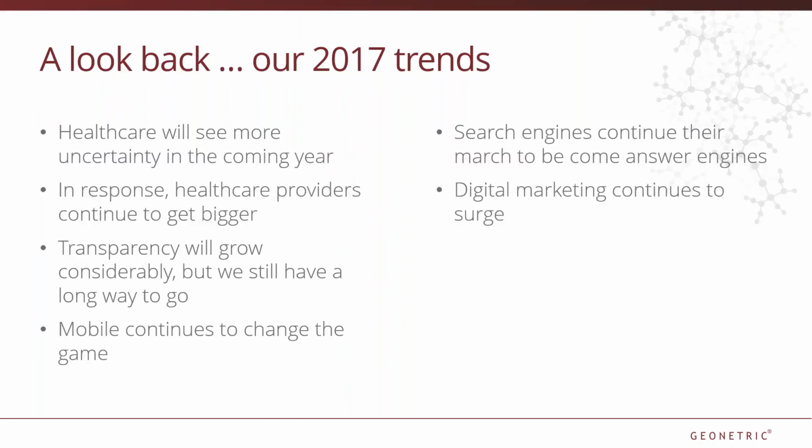We certainly predicted digital marketing was going to grow quite a lot across industries. At the beginning of 2017, late 2016, we saw more dollars being spent in digital marketing by brands than in traditional marketing. Healthcare is a little behind in that curve, but only a little bit. So we've certainly seen digital marketing become a bigger and bigger piece of the mix.